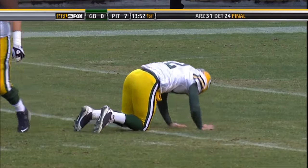Rodgers floats it. Penalty flag as the catch is made by Finley. But a flag is down in the middle of the field. Packers say it's against Pittsburgh. Is it a touchdown for Finley? Holding, number 23 defense. That penalty will be declined. Result of the play, touchdown.